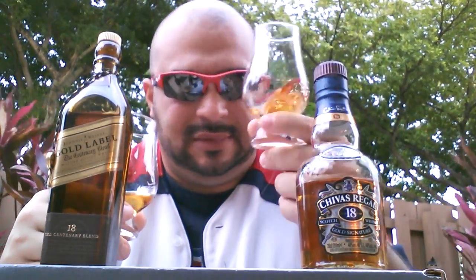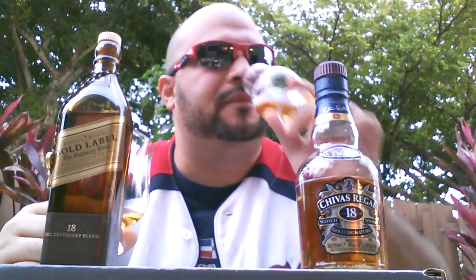And I don't think there's anything from Islay here. I don't detect any peat at all. I do detect a lot of sweetness. Anyhow, let's give it a shot. I'm gonna start with this because I don't detect any peat, so I don't want to blow it. Starting with this, it has peat.